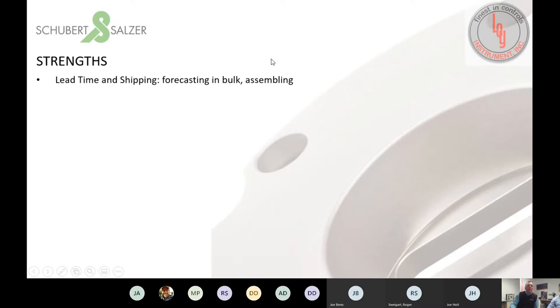Some of our strengths are lead time and shipping, in terms of forecasting in bulk and assembling. We don't just get an order or a number of orders and then manufacture things. We have most of our parts already cast and manufactured, ready to go and assemble. The parts are more or less modular. We have everything assembled when we send it to you, the actuator, the positioner, the valve, and we get it out the door in 1 or 2 weeks.